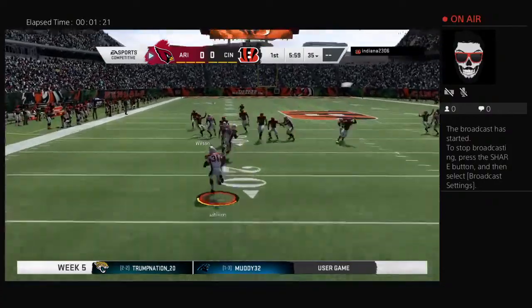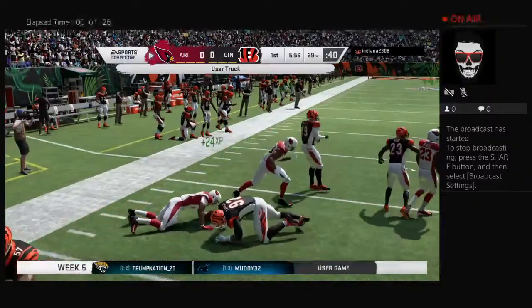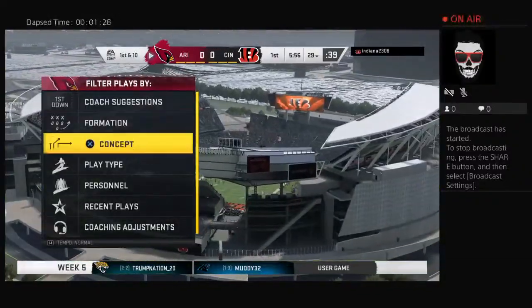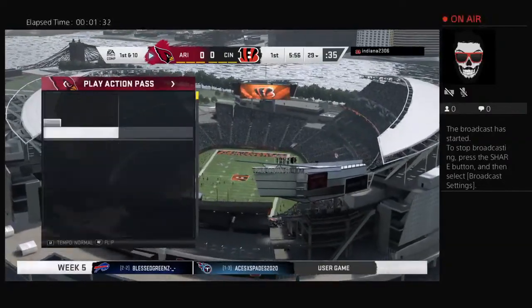This one fielded at the 5. And a good return as he'll be stopped just shy of the 30-yard line. At their own 29-yard line.